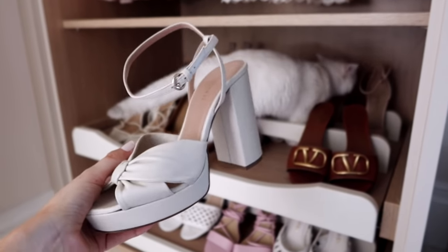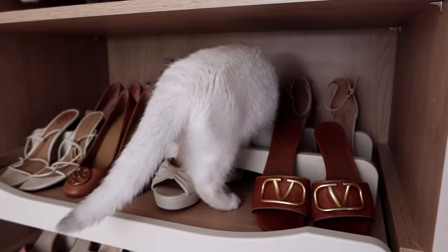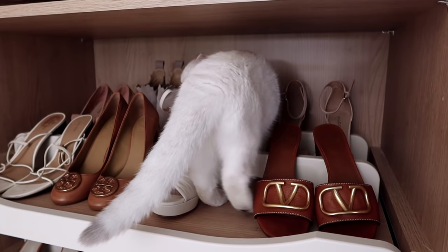They are so, so high, but they do have a really big platform as well, so I think they'll be very comfortable. Excuse me, can we at least see your face and not your bottom?